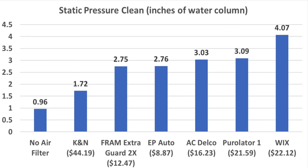Having more filter pleats would seem to offer more filter surface area. Using no air filter as our control, which had a static pressure of 0.96, K&N did a far better job than the competition at 1.72, which is over a full inch of water column better than the Fram and EP Auto. So the question is, will the filters with lower static pressure actually do just as good at filtering out contamination? We're about to find out.